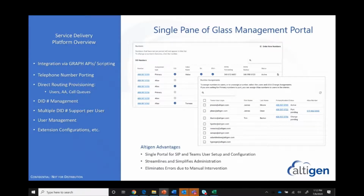So what I'm going to do now is just quickly go through all of those items that popped up on that previous slide, just to give you an idea of what we deliver. And as I mentioned, we have a really simple portal for provisioning our direct routing solution. So single pane of glass management to choose numbers, to assign those numbers to users, to get users set up in the system, manage all of your configurations and extensions, all in a simple menu-driven approach. So this really makes life much easier on our customers as they move to our direct routing solution.